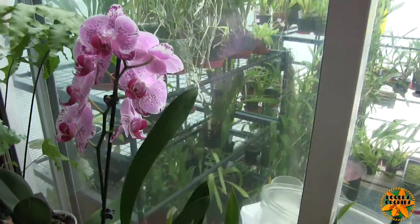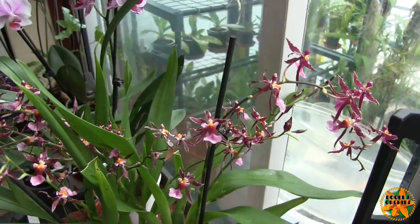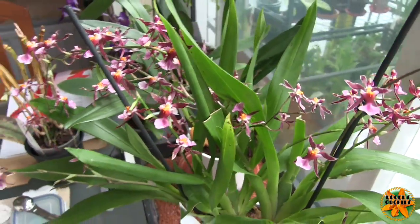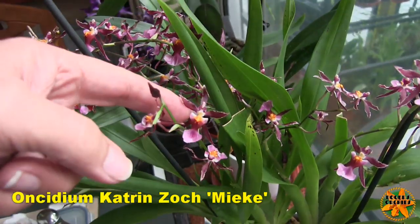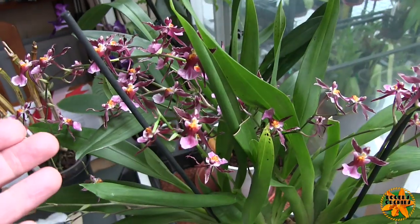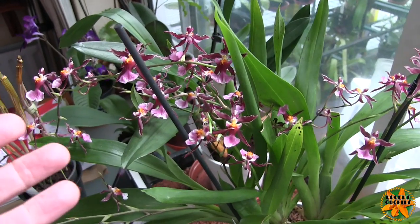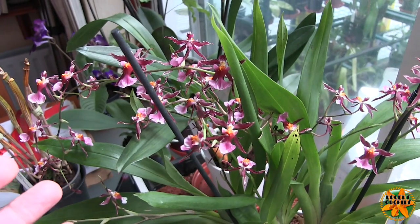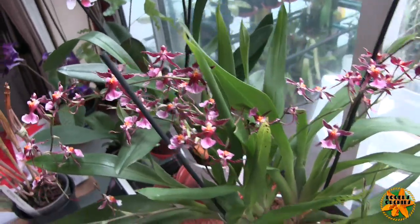So that's those two. And this one, God, the fragrance on this is just so powerful. It's doing its thing right now under my nose. Beautiful blooms, and this is Katrin Zoch Mieke, I think. Pretty sure. I'll be doing pop-ups for the names anyway, so I can double check them in my notes then. They're delicate little Oncidium type blooms, and given one of its parents is Sotoanum, it has that sort of look about it, or similar. That's where I'm sure it gets its fragrance from as well. So that's the three inside ones.